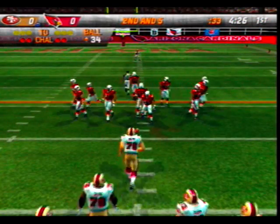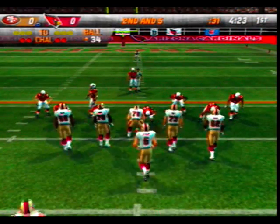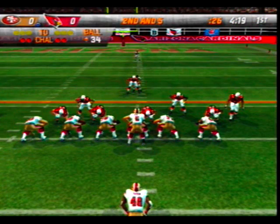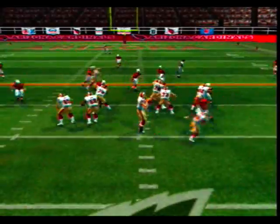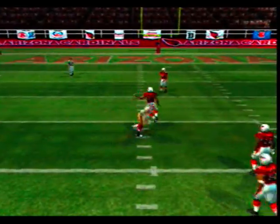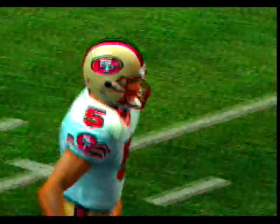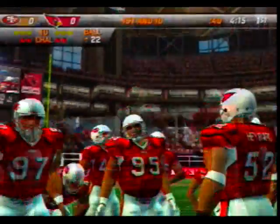Ball on the 34-yard line. Arizona lines up in a 4-3. Pressure coming. Rid of it. McGuire is there on the stop at the 22-yard line. Threw it right on the money, and they pick up a first down.